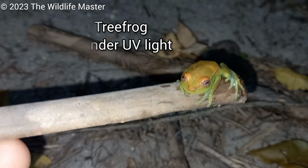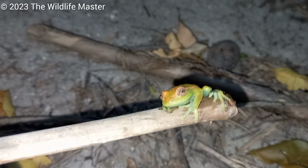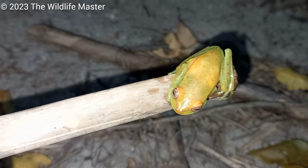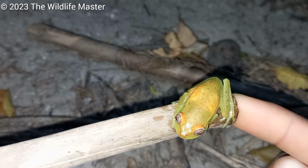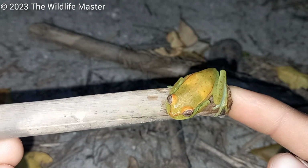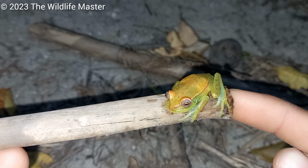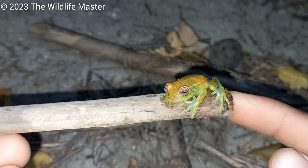Now this one has so many different color phases. You see this color phase, green below, reddish on top with spots. Now in the day they sometimes are completely green and the spots turn kind of pale in color, right? They also have a deeper red with barely any spots. Well, orange, I should say.